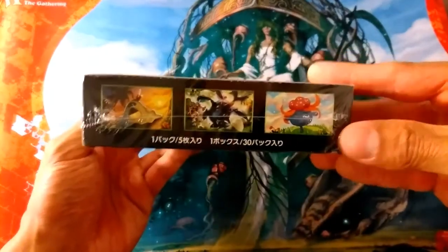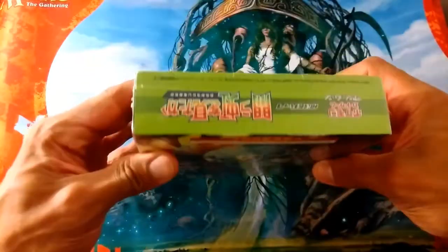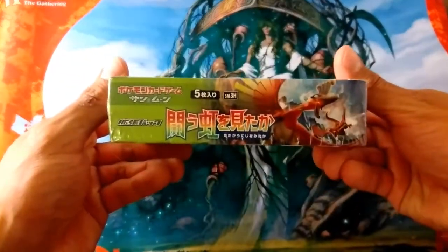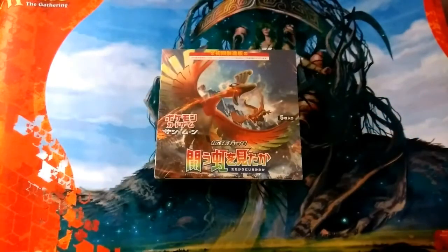And the cool thing about this set is Noivern is playable because Japanese meta doesn't rotate. So they have everything from X and Y to current Sun and Moon, which means they have Dragon Energies. Pretty cool.